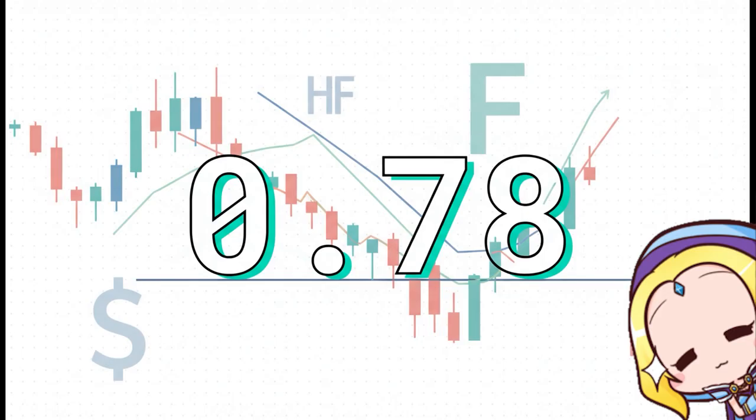The big news: the US dollar just broke below the 0.78 level against the Swiss franc. Now, you might hear that and think, okay, a number, but for anyone watching the currency markets, this is huge. I mean, this level was like a brick wall for months. The fact that it just got smashed through, well, that tells us something big is shifting under the surface.